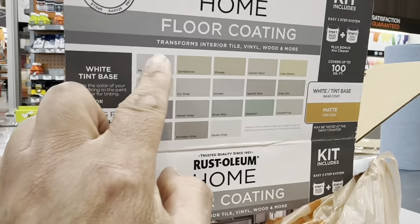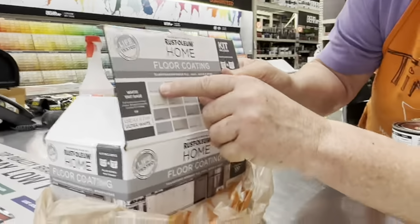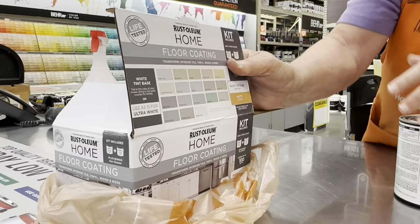Let's see. That one right there, yeah. Which one is that? That's about the lightest. That one? Yeah. Pearl gray. We're going to go with a pearl gray then.